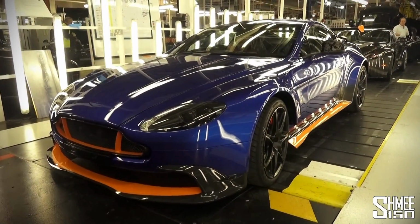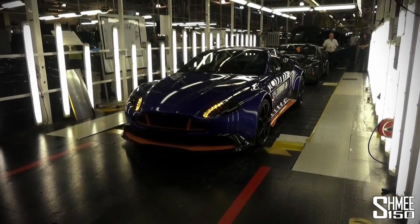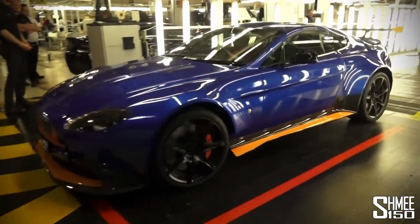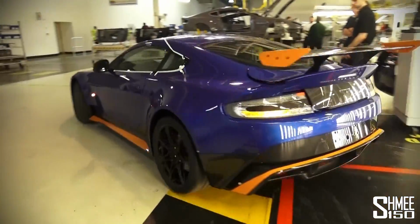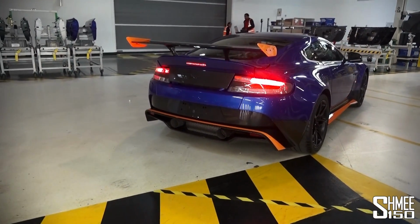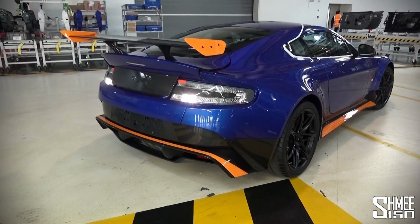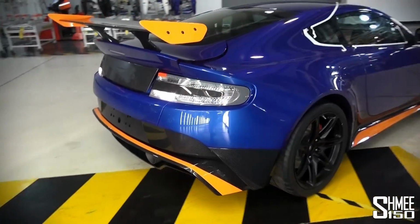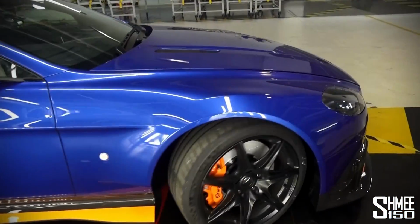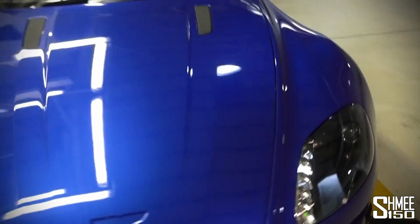This is it. It's time to come off the end of the production line. The Shmeemobile GT8 is officially built and on its own wheels as it rolls off the end there. Done. Insanely special. Wow. Finished.